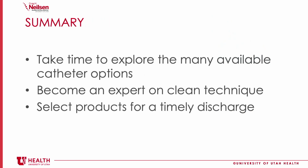So to summarize, we want you to have the time on inpatient rehab to explore the many different types of catheters that are available to find what's going to be easiest for you and or your caregiver to use. And we also want you to have plenty of time to practice clean technique so that by the time you go home, you feel really comfortable with it. And at the same time, it's also important to make sure that we're deciding on which catheter you're going to use at home to make sure that the supplies will be ready for you in time before you discharge from the hospital.